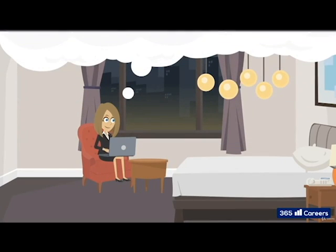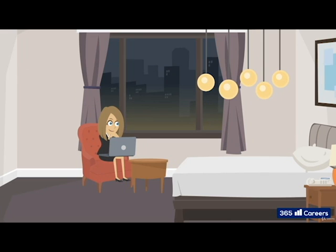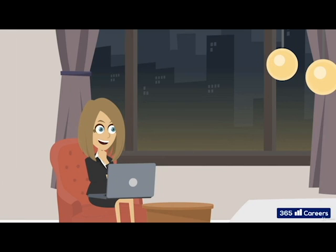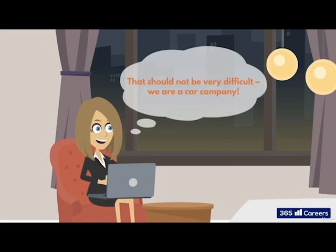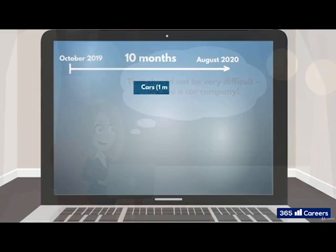Ray thinks, I will try to imagine how to execute the project. Okay, it's October now. The opening is planned for next August. Sounds like plenty of time. Let's see the activities. Ray goes one by one, drawing on her notebook as she thinks. Car manufacturing. Okay, that should not be very difficult. We are a car company. 1 or 2 months must be enough.